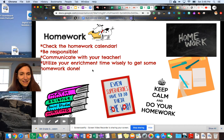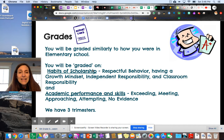Okay, that's my advice. Grades. You will be graded very similarly to how you were in elementary school. So you will be graded on habits of scholarship. It's sort of like what we call your mindset here at the middle school. So your respectful behavior, you having a growth mindset, your independent responsibility, and your classroom responsibility.